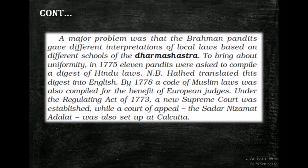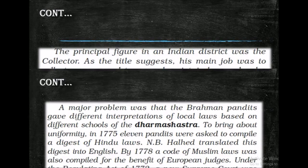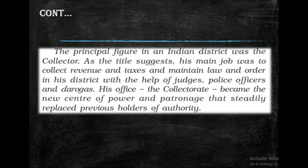Under the Regulating Act of 1773, a new Supreme Court was established, while a Court of Appeal, the Sadar Nizamat Adalat, was also set up at Calcutta. The principal figure in an Indian district was the collector. As the title suggested, his main job was to collect revenue and taxes and maintain law and order in his district with the help of judges, police officers, and darogas. His office, the Collectorate, became the new center of power and patronage that steadily replaced previous holders of authority.